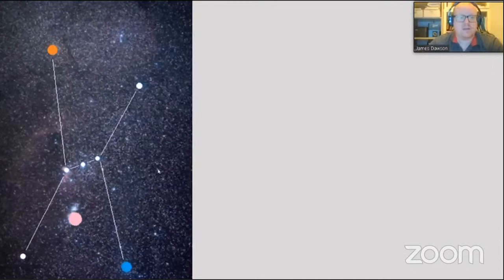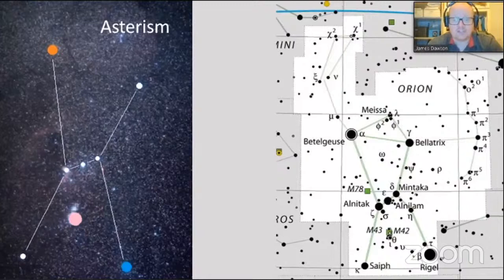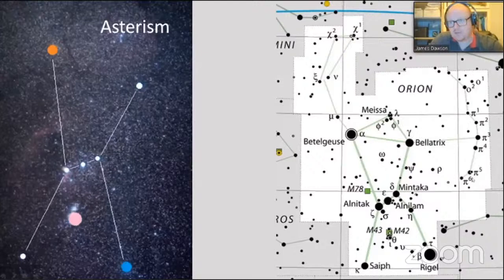Now, technically, this isn't the whole constellation. This is just an asterism. This is the pattern that people easily recognize as Orion. But the constellation of Orion is actually a much bigger area, includes a lot of other stars that we don't always think about. He's holding his club or sword above it with his right arm, and with his left arm here, he's holding a shield. And there are lots of other stars in the constellation.